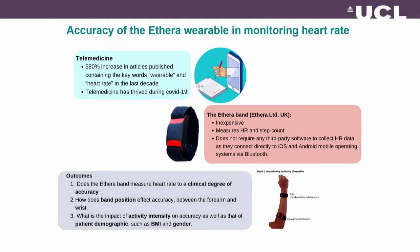The main outcome of this study is to see if the TheraBand measures heart rate to a clinical degree of accuracy. Secondly, we also looked at the effect of band position on accuracy between the forearm and the wrist. And as another novel outcome, we also measured the impact of activity intensity and patient demographics such as BMI, gender, and hemoglobin levels on accuracy.